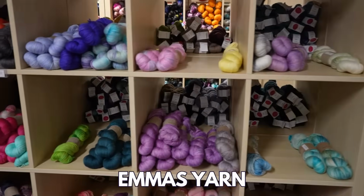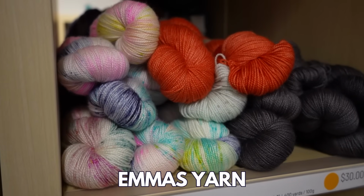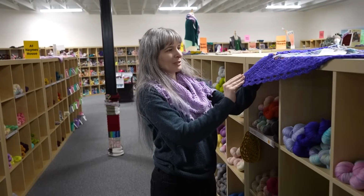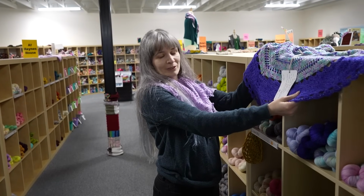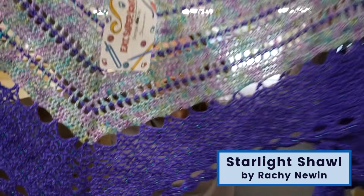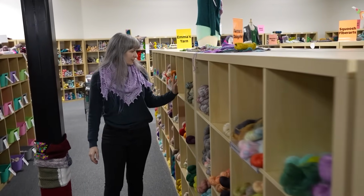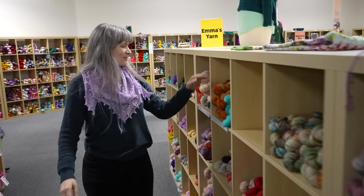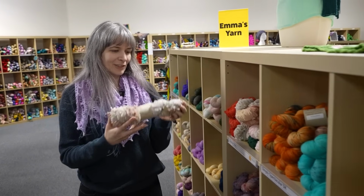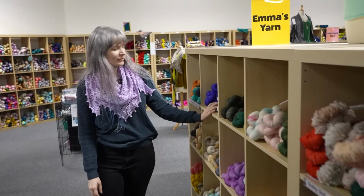Awesome. And then next we have Emma's Yarn. She's located in Florida. We have a lot to choose from. Her super silky base is my favorite. If you haven't worked with this one yet, it's just so beautiful to knit with or crochet with. We also have her Hella Hank yarn, her Marvelous Mohair, her Simply Spectacular DK, Slubby Slub, another really fun, unique yarn, and then her Practically Perfect sock.